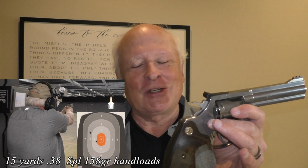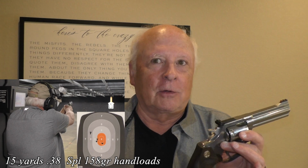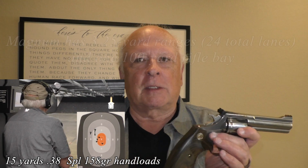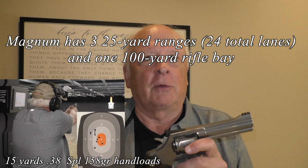This gun shoots nice though. It was right on at 15 yards using my hand loader 38 ammunition, 158 grain semi-wide cutters at 24 yards, which is the maximum of the pistol ranges at Magnum. Now Magnum also has a 100-yard rifle range, which is really nice.